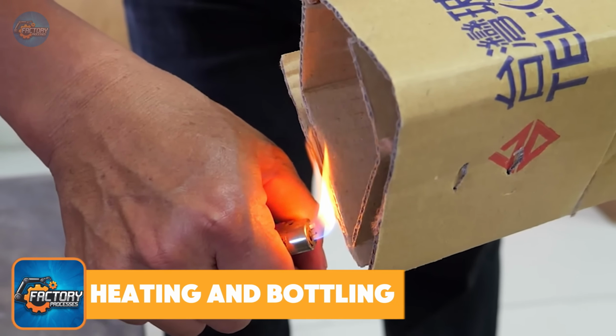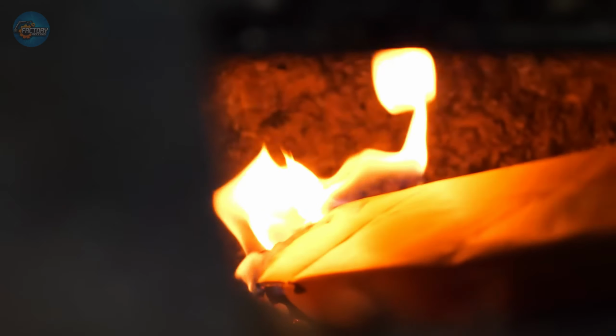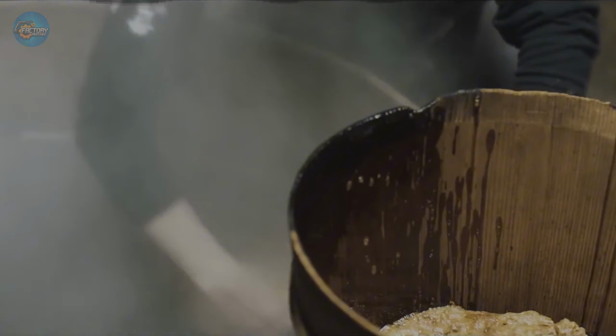Heating and bottling. After years of waiting, the final step begins. Not in a lab, but over fire. Red pine logs crackle beneath an old iron kettle, and the soy sauce is gently heated. This isn't just to warm it up. The heat helps lift the last bits of scum and cloudiness, refining the flavor without boiling away the soul.